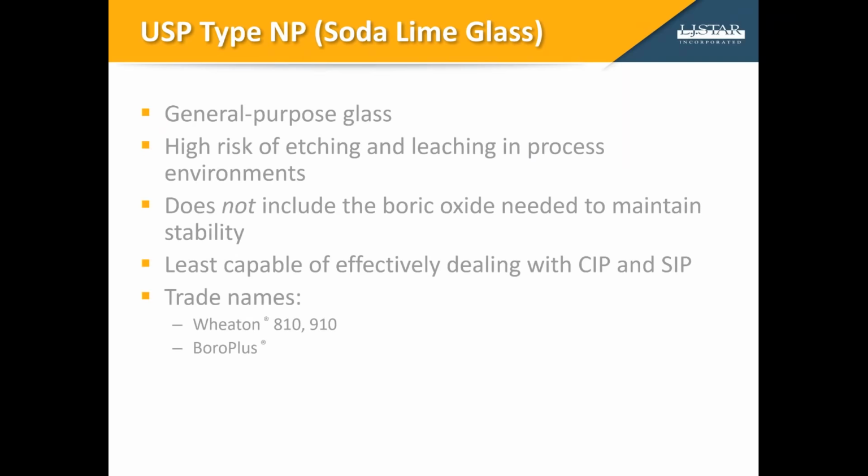USP Type NP soda lime glass is general purpose glass used only for non-injectable drugs. These are applications where chemical durability and thermal shock are not factors, but it has the greatest risk of etching and leaching in process environments. Soda lime glass does not include the measurable levels of boric oxide needed to maintain stable glass, which can lead to the leaching and extraction of core elements into the process. It's the least capable of effectively dealing with CIP and SIP requirements in pharmaceutical applications. Trade names for the type of glass are Wheaton 810, 910, and Boro Plus.